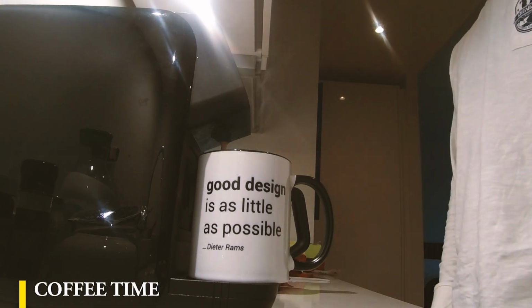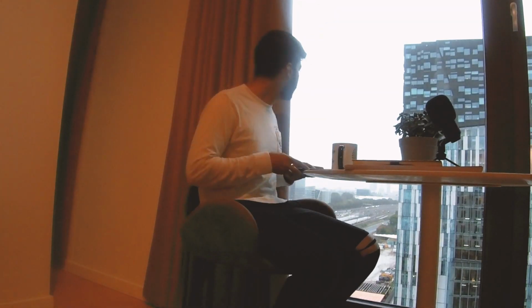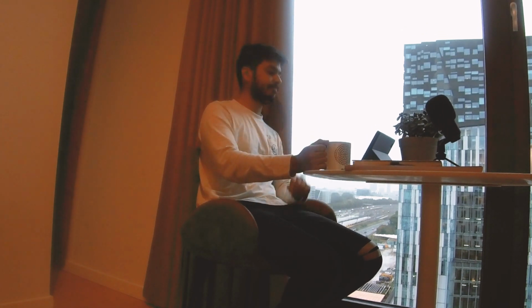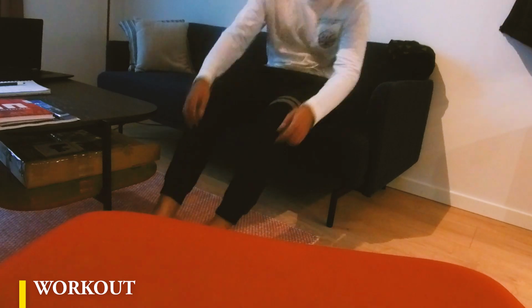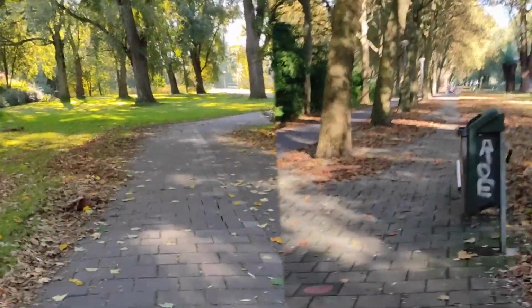Then I go ahead and prepare a good coffee for myself that I enjoy having with the view from my window and also reading some news or tech articles on my tab. Then I get ready to go for a quick jog to a nearby park, which is filled with lots of trees where you can grab some fresh air and relax.